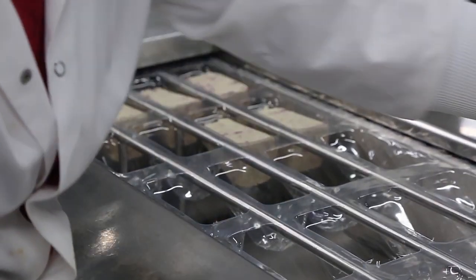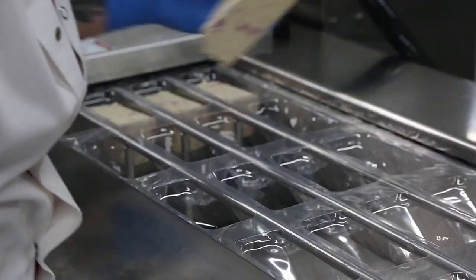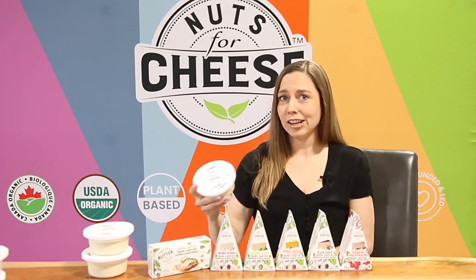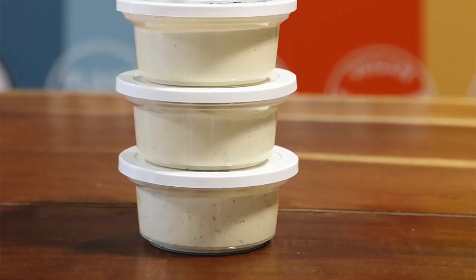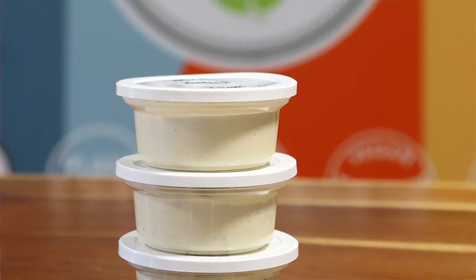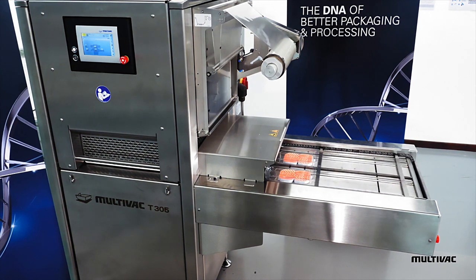Because it's so easy to use, it allowed us to make the decision to buy the T305 for our next product line. Next year we are actually launching a line of cream cheeses, so that'll be our next MULTIVAC equipment purchase. But they're going to be a tub format, which will afford us all kinds of room for creativity and new flavors. The nice thing about it is the increased speed. It could run upwards with MAP 10 cycles per minute.